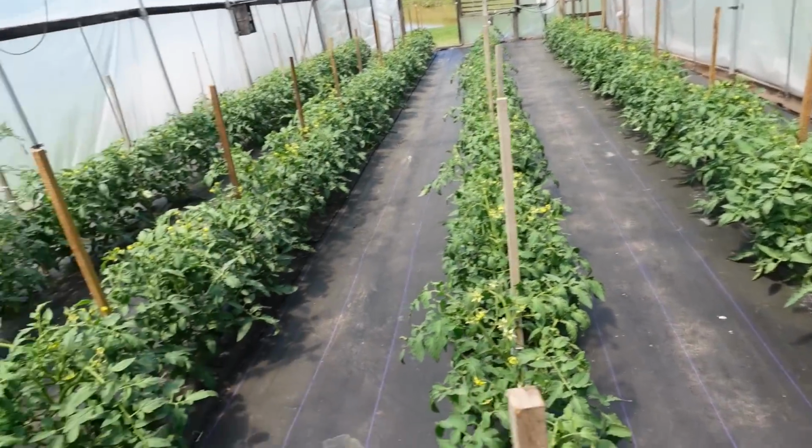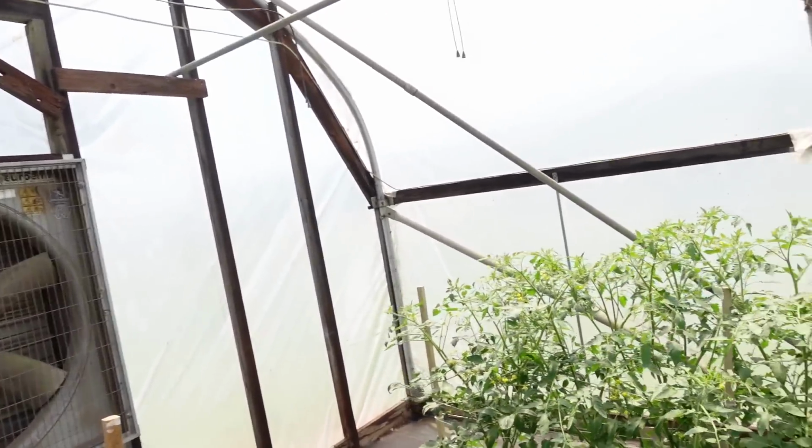So pretty sure next year we are gonna totally get rid of Primo Reds, or at least I'm gonna really push getting rid of them to my parents because I don't like them, and obviously just want to get rid of them. Over here is the cherry tomatoes.